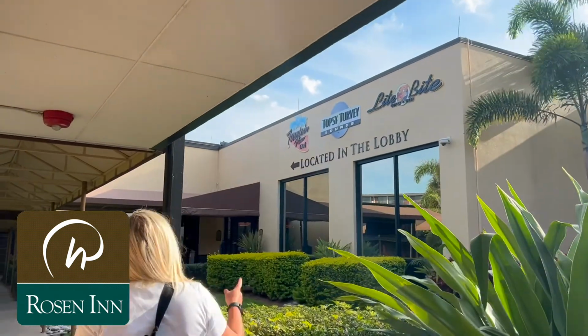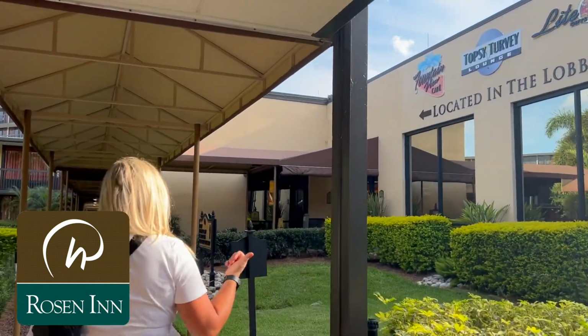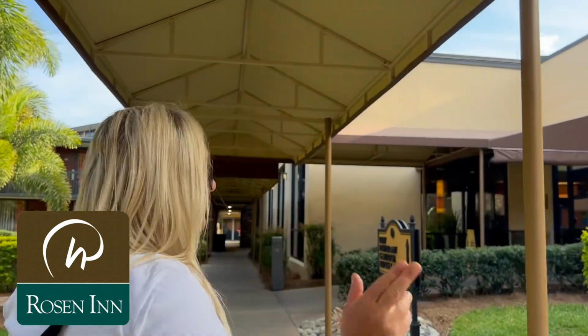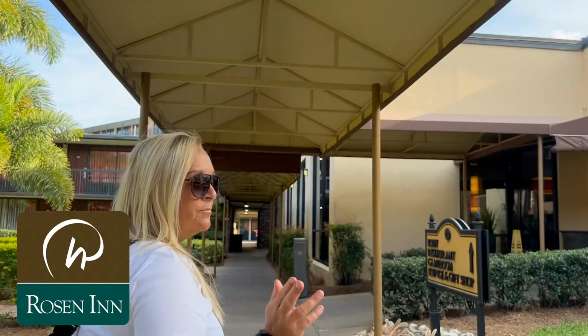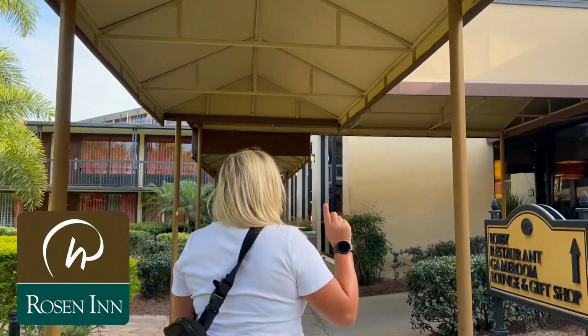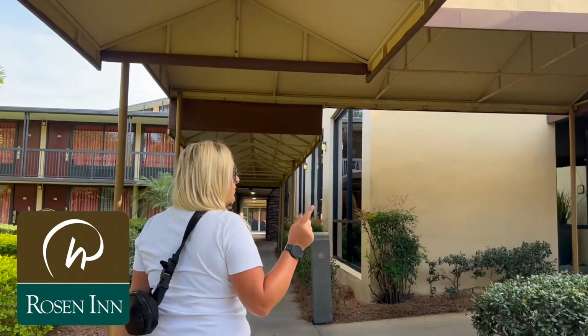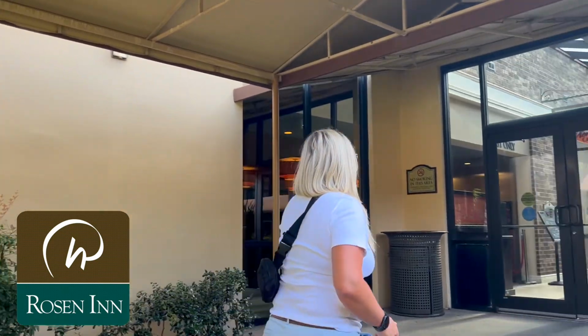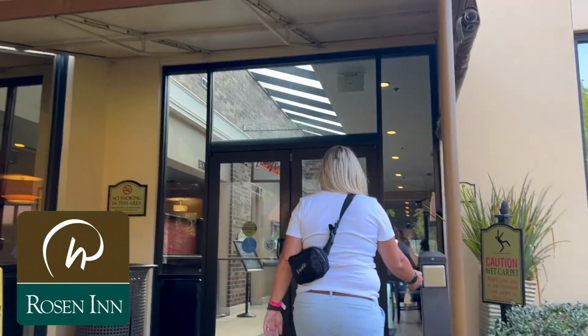In here is where they've got a light bites cafe, topsy-turvy lounge, which is where you get your 2-for-1 beers, 5 till 7. You can get 2 beers for $8.34. And then obviously they've got an all-you-can-eat buffet lunch. And also the beers are regular tap beers, aren't they? Yeah.